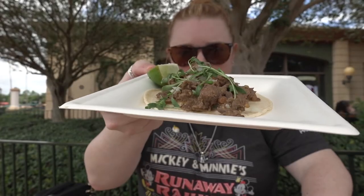Right, so first up is my favorite booth of all time at the Food and Wine Festival, and at most festivals, it is the Mexico booth. And we have a ribeye taco, which looks delicious, pretty simple. It's on a corn tortilla. It's got some fresh onions and obviously ribeye steak.